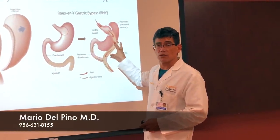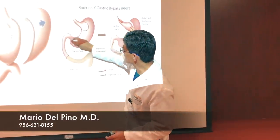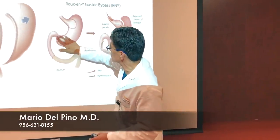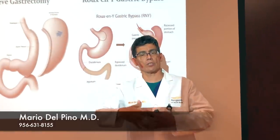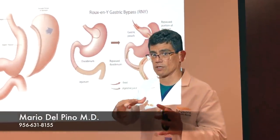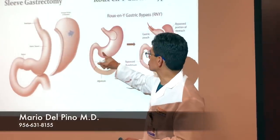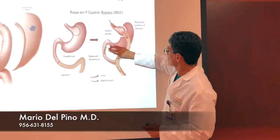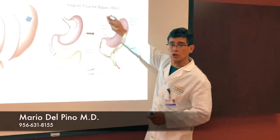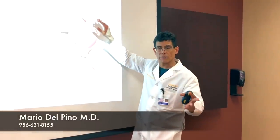Okay? So if you have reflux, why is the bypass so effective? Bypass is going to get rid of it. You're not going to take any more medications for reflux. Why is that? Because when you have reflux, the acid that is produced in this lower part of the stomach is going up into your esophagus, and that's why you feel all that burning sensation. It's abnormal. You shouldn't be feeling like that. But that's called gastroesophageal reflux disease. So when we cut the stomach, and now the stomach is separated into pieces, the acid cannot go back up anymore. And the reflux goes away.